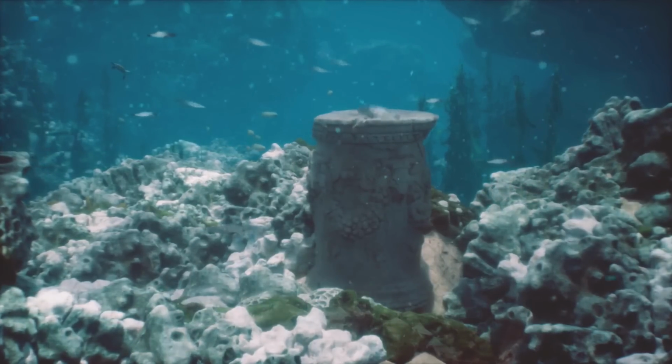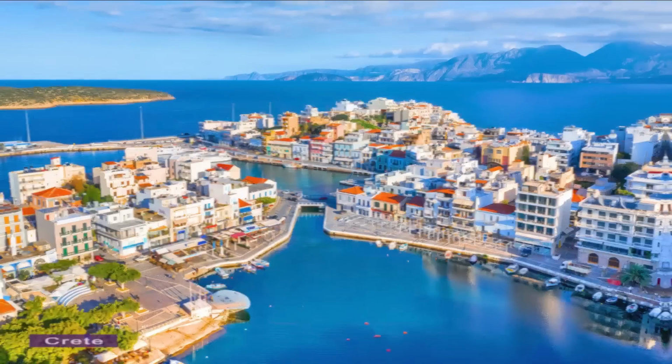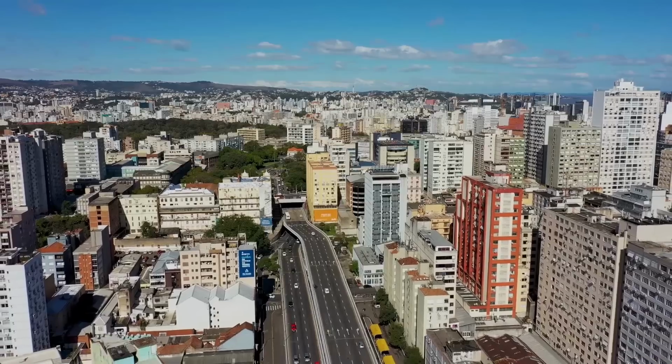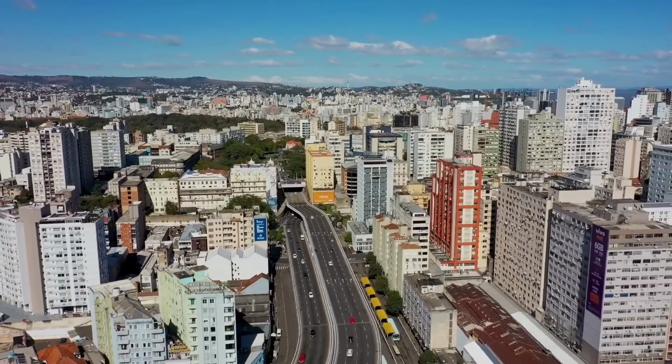People after Plato's time couldn't quite agree on Atlantis's size. Some said it was as massive as Crete, which happens to be Greece's largest island. Meanwhile, others simply referred to it as a giant city, conveniently leaving out any actual measurements. Now, here's a fun twist.